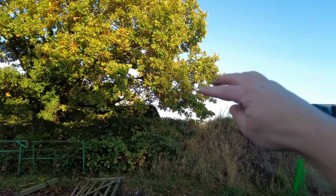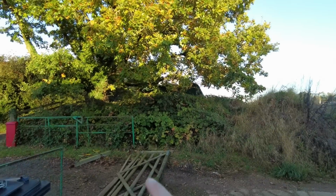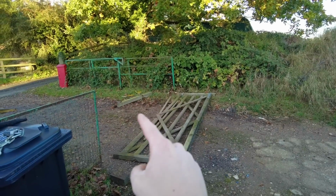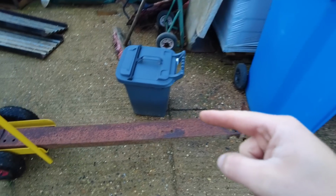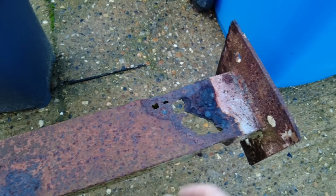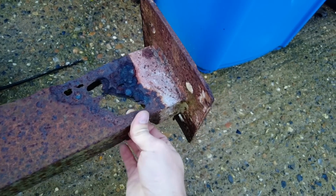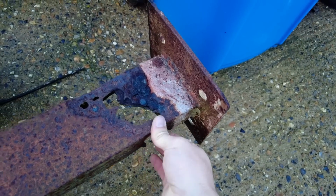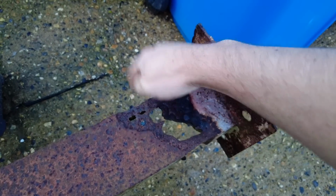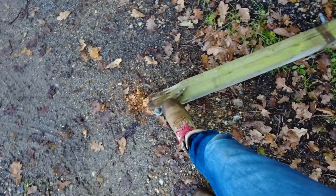I've got a bigger post over in the field somewhere. I'm not sure it's long enough, but I'm thinking I'm going to reuse that and just bolt it to this. And this, I'm not going to be able to use it for anything else anyway because of this here. But there's still enough meat just there and on that side to keep it together. I can reuse that. I can't use that, so I've bought this.